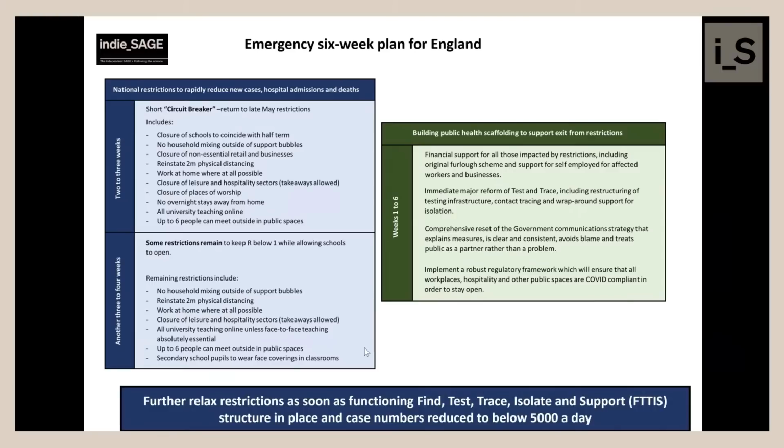It means that we can then further relax restrictions as soon as you have a functioning find, test, trace, isolate and support system in place. And once case numbers are reduced to below 5,000 a day, and we think that you could do this in 6 weeks. And then from then on, the idea is that if you can stop cases rising, you can keep relaxing restrictions, but you have to do it slowly and you have to do it with this scaffolding in place. And that's it from me.